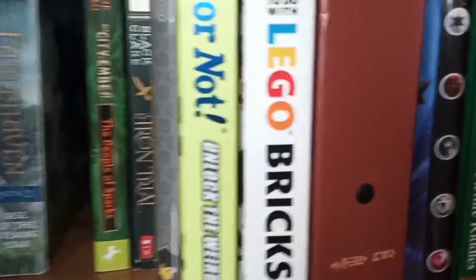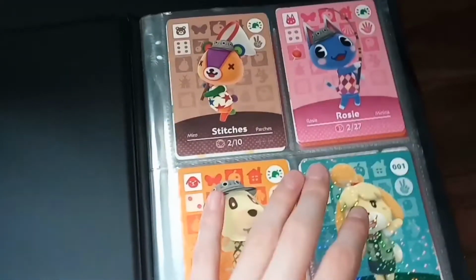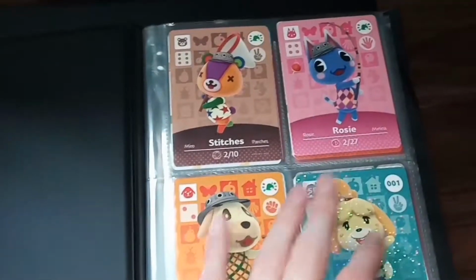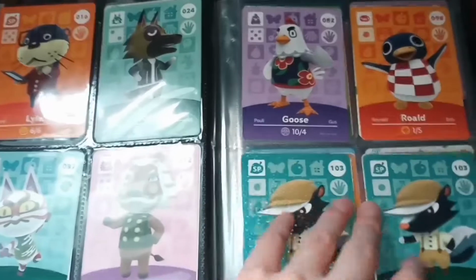So I'm actually just gonna start out with this. It says Pokemon, but it actually isn't full of Pokemon cards. So I keep all my extra cards. So we have some of my Animal Crossing cards.